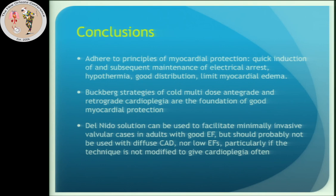I think Del Nido solution could be used to facilitate minimally invasive valve cases in adults with good EFs. Minimally invasive operations are complex operations, and you don't have good access to the heart for maintaining hypothermia, et cetera. So if you have to do a minimally invasive operation through as small a cut as possible, I think Del Nido solution is reasonable in those patients as long as they have good ventricular function and you anticipate a short CrossClamp time. Probably should not be used, though, in patients with diffuse CAD undergoing CABG, nor should it be used in anyone with low EF.